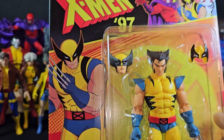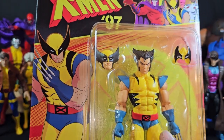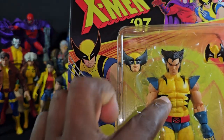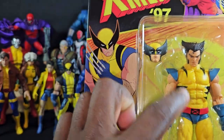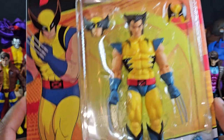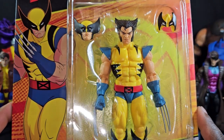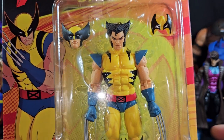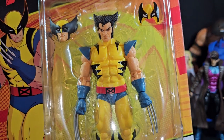But overall, he still looks the same. I love that they actually give him trunks here, like he does right here. We actually have the underwear trunks with the original Wolverine look. This is something that I needed for my Marvel Legends X-Men. So let's go ahead and take these out of the box and review them, and then we'll get on with the update for my X-Men collection.